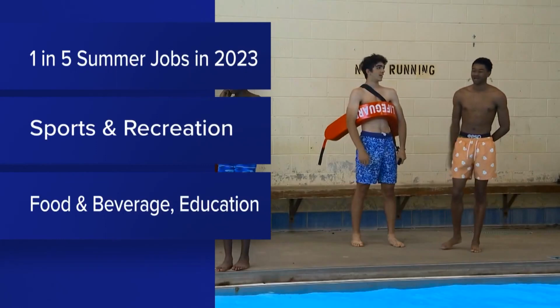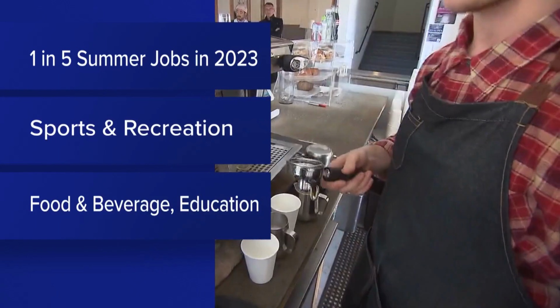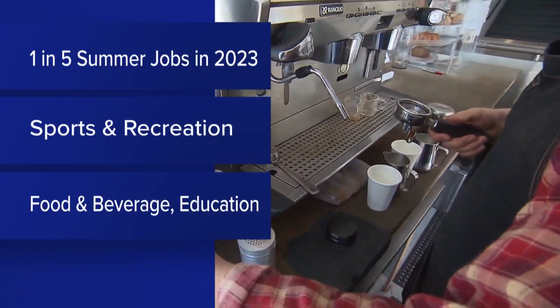As for all teenagers, now that school's out, many are trying to earn some extra cash. Last year, teens made up nearly 1 in 5 summer jobs.